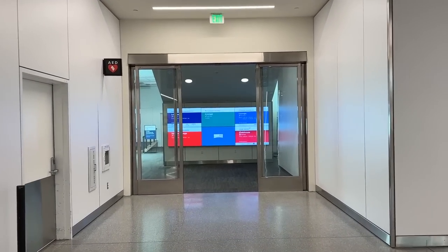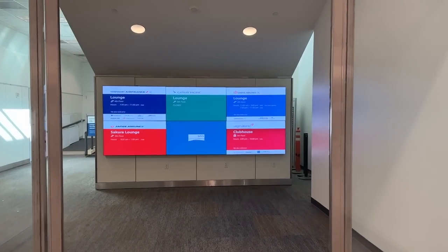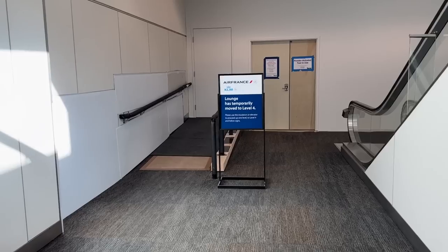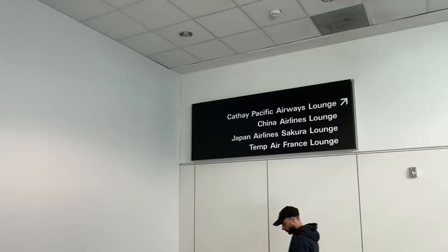You'll see different airlines have different lounges here, and while Qatar does not have their own lounge, they're currently using the temporary Air France lounge, which I found to be somewhat strange considering there are Oneworld carriers that have lounges here. The British Airways lounge actually is pretty nice. However, the temporary Air France lounge will be our home for today.